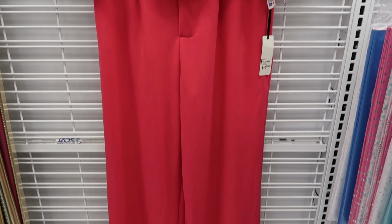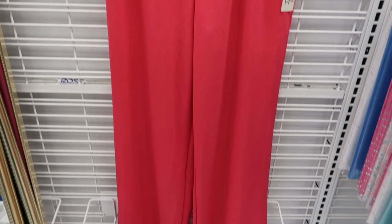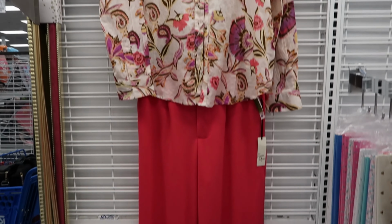This is by Faded Rose. It has a wider leg at the bottom, and this is $9.99. I think that looks pretty good together.